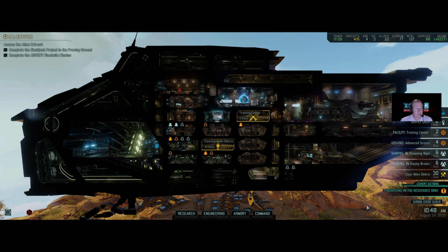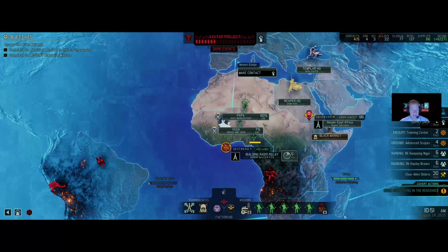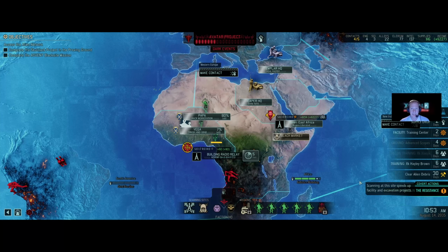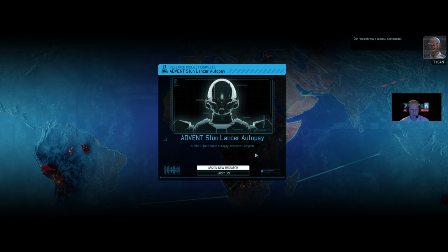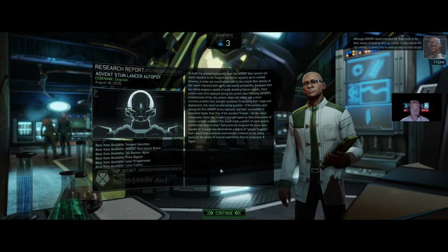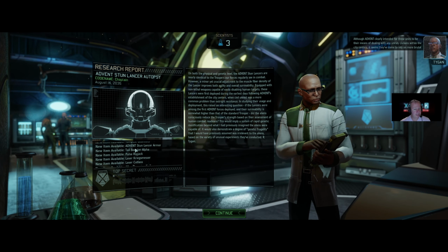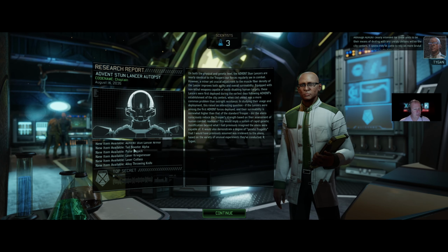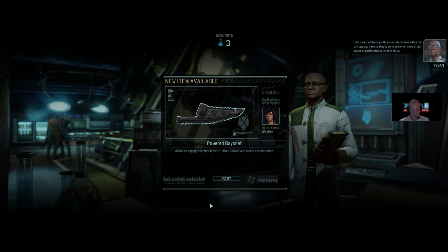It's my jam. XCOM, Long War of the Chosen, very long name. All right, we are going to jump right into the world, see if we can't get this Stunlancer autopsy finished, as we're also trying to finish our radio relay. Oh, there it is. Although Advent clearly intended for these units' Tempest Gauntlets to be their means of dealing with any Stunlancer armor. Okay, tell you what, let's just go dive in.